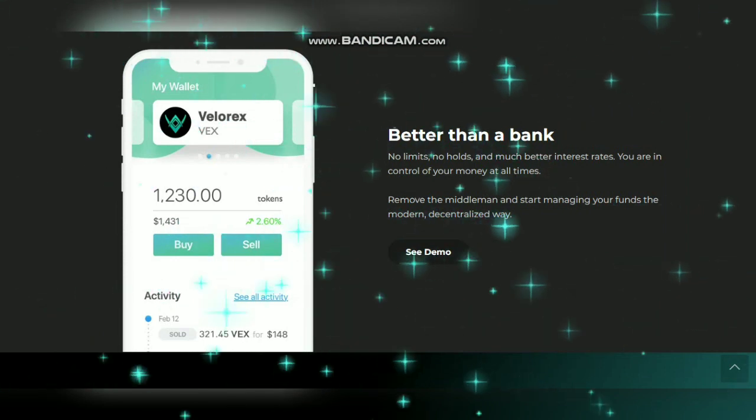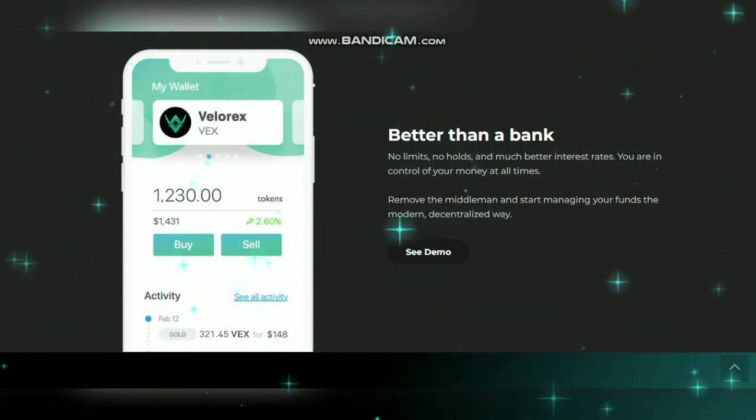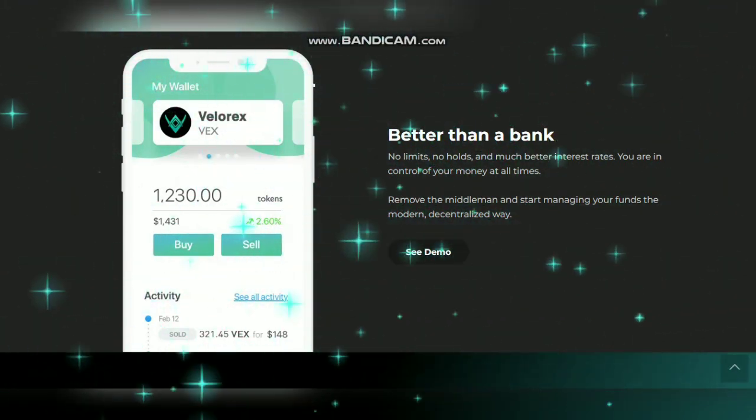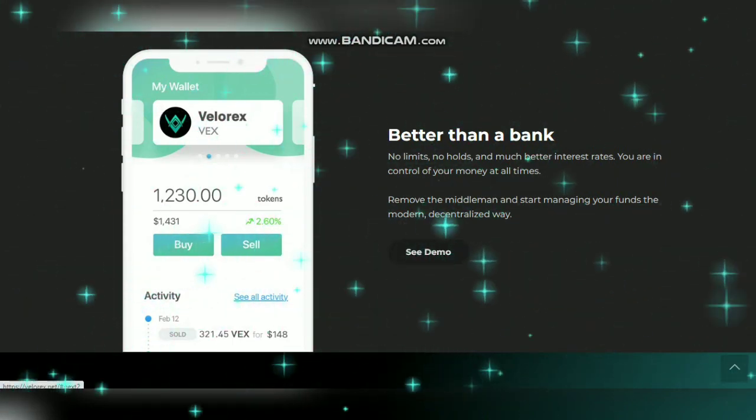Velorex smart wallet. Better than a bank. No limits, no holds, and much better interest rates. You are in control of your money at all times. Remove the middleman and start managing your funds the modern, decentralized way.